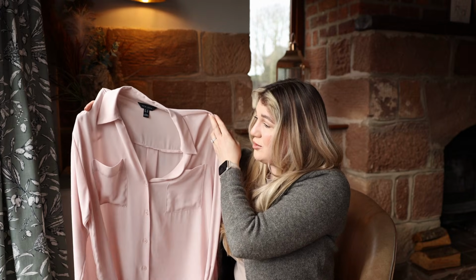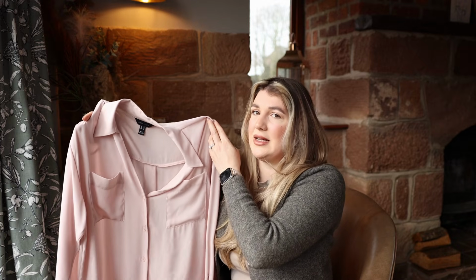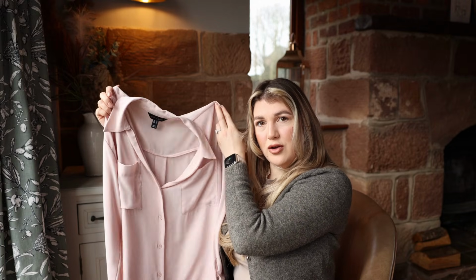I'm just absolutely obsessed with the colour. It's really gorgeous and just a very classic pink rather than like your bright Barbie pink that was really on trend in spring 2024. So yes, I recommend New Look for pink shirts at the moment.